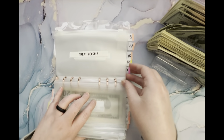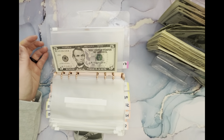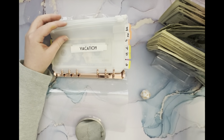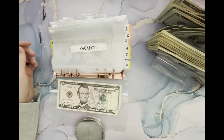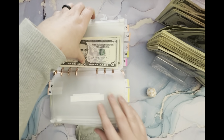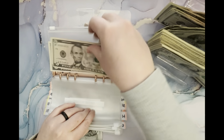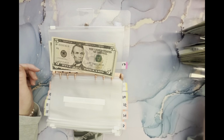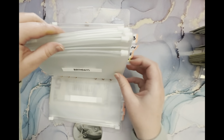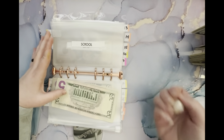17. Awesome. That is church. It's going to get a 5. 1. I wondered if we'd ever get a 1 on here. Vacation. 17 again. It's amazing to me with a 20-sided die that I am rolling multiples of 1 number. I'm going to scoot this to the side so I have more room. 12. 12 is school. School is getting a 5.